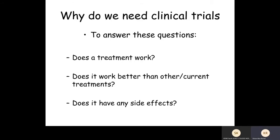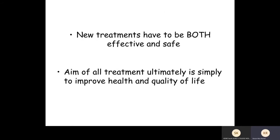Why do we need clinical trials? We need them to answer these three basic questions. As far as treatment goes, we want to know, does the treatment work? Is it better than what we currently use? Does it have any side effects? When a new treatment is introduced, it has to be both effective and safe. After all, the ultimate aim of all treatment is to improve your health as well as quality of life.